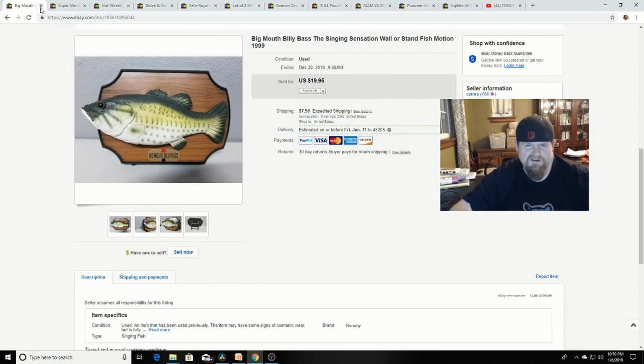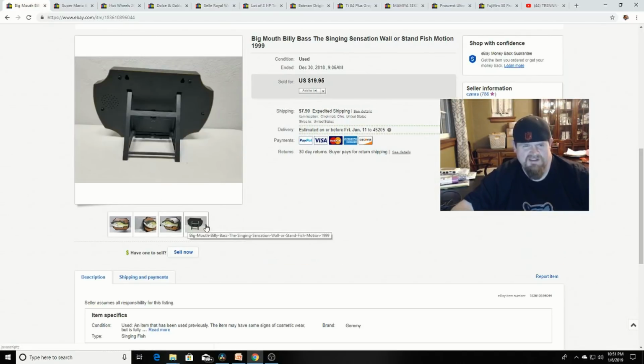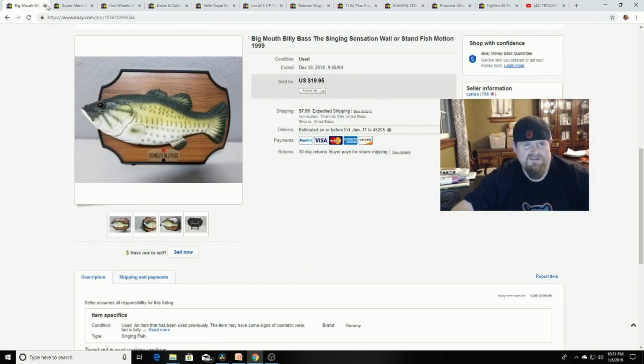But this one worked good. Got 20 bucks for it. If you got the box, you can get a little more money. There's a couple variations. There's a catfish one. There's one that's just all bones. So be on the lookout for them, man. They do sell. But check the battery compartment and make sure that's not corroded and stuff.